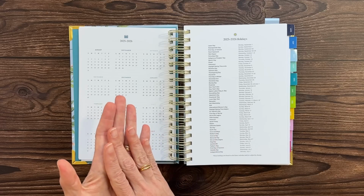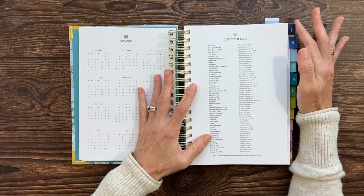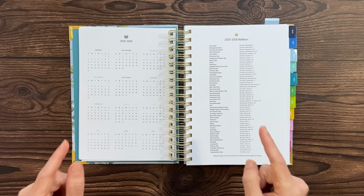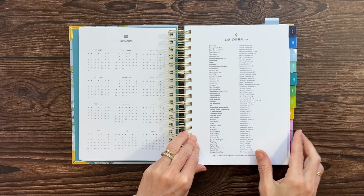It just means it runs the academic year instead of the calendar year. Now, Simplified academic year does not start until August. I would say most of the other planners for academic year start in July. So just something to note that Simplified academic year starts in August.